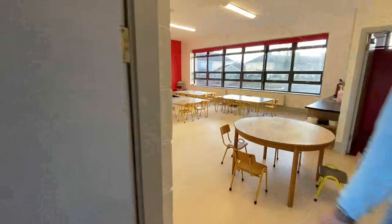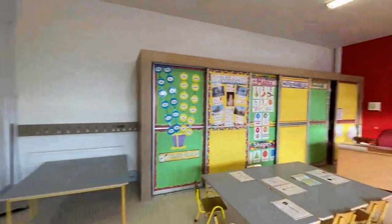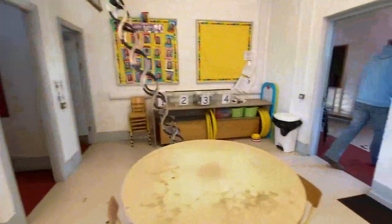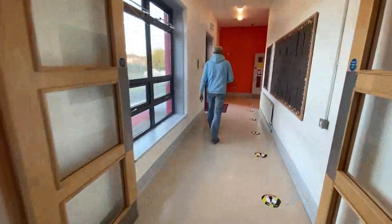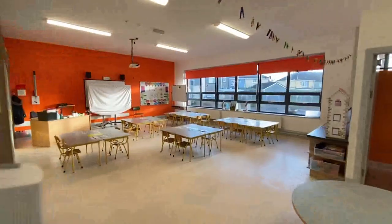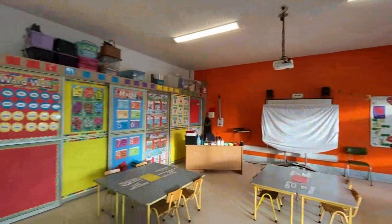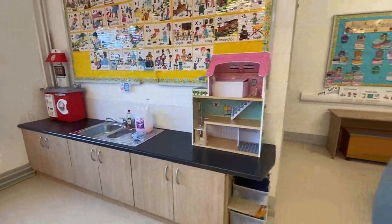Second one here. And we have a lovely new playground just out here for the children.